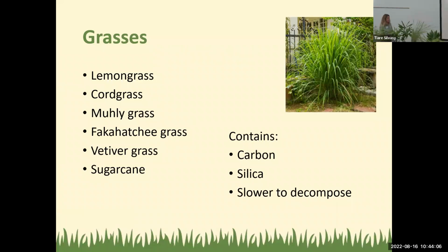Grasses. Grasses cover a large portion of the earth, and Mother Nature did it that way for a reason. Why? Because they're really resilient, they grow great, they're drought tolerant, they're food for other things. Here in Florida, here are a couple of grasses you might have in your common Florida-friendly landscape, like lemongrass. That's this one. You can make tea out of that for you edible folks. Cordgrass, these are native. Muley grass, also native.